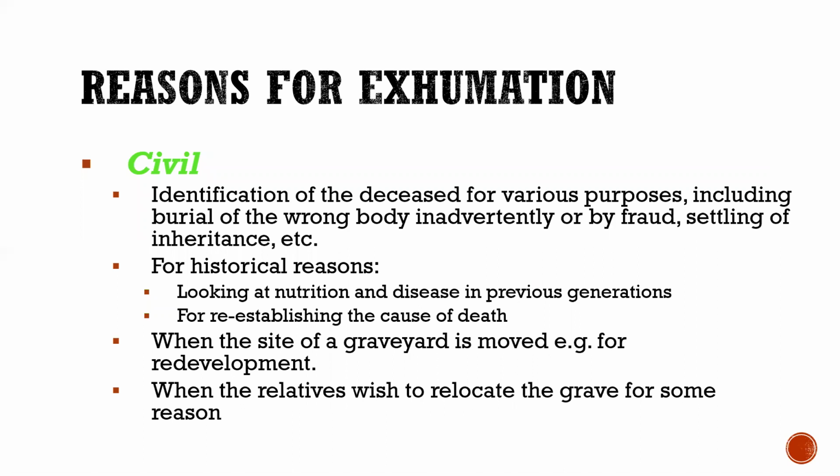of a wrong body inadvertently or by fraud, or for settling of inheritance, etc. We are facing some cases of burial of wrong body of COVID victims these days. Some medical colleges are giving wrong body inadvertently for burial, and their relatives are raising issues on burial of wrong body.